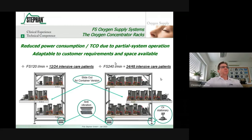With an 80 liter rack, 3 times 80 liter platforms, you get 240 liters per minute of oxygen 93, which is registered as a medical drug, of course, in the pharmacopoeia. Or you can take the small platforms. And this is another advantage, that you can extend our systems all the time. If you just have one or two platforms, then you can add an additional platform to it, or another rack to it.